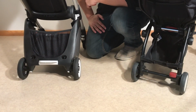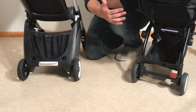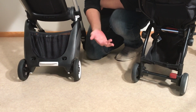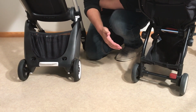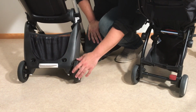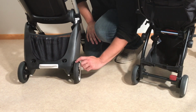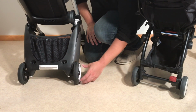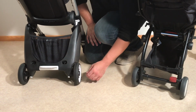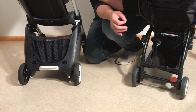Okay, let's have a little bit closer look at the rear frames of both of these two strollers. Neither one has any suspension to speak of, but travel strollers generally do not have much suspension on the rear frames. As far as the rear wheels go, I actually like the construction of the rear wheels on the Ant a bit better because they have that standard Bugaboo ridge and they do feel a little bit larger. They are actually removable, which is also nice given several years of experience with the Babyzen Yoyo.